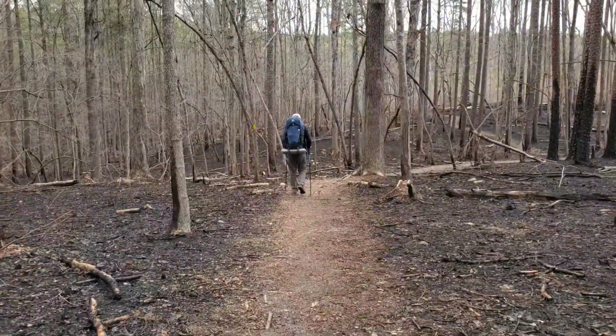Supposed to get down into probably the low 30s tonight. It's actually a little chilly right now. I can tell it's gonna drop off kind of cool tonight, but just doing a little easy 19-mile loop here, 2 nights, just testing out some gear and prepping for my Colorado Trail hike here in August. So should be a good trip.